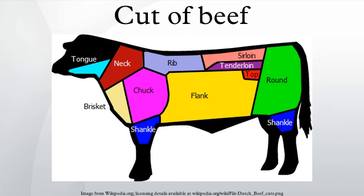The rib contains part of the short ribs, the prime rib and ribeye steaks. Brisket is primarily used for barbecue, corned beef or pastrami. The foreshank or shank is used primarily for stews and soups. It is not usually served any other way because it is the toughest of the cuts.